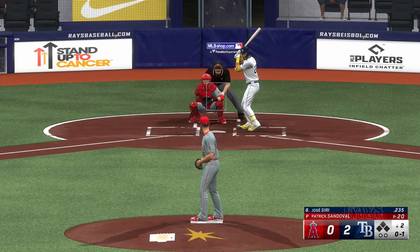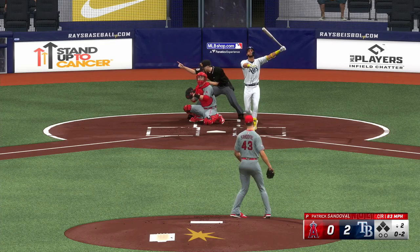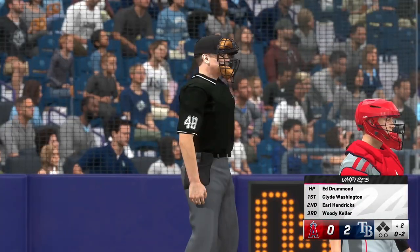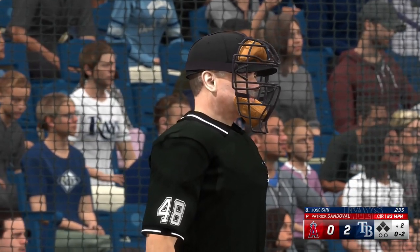Yeah, Boog, he wasn't fooling anyone. It's a tough place to be because it's not always obvious what adjustments need to be made. Sometimes it's location, sometimes it's being too predictable. Sometimes you're tipping your pitches. He's going to need to figure it out quickly, though.